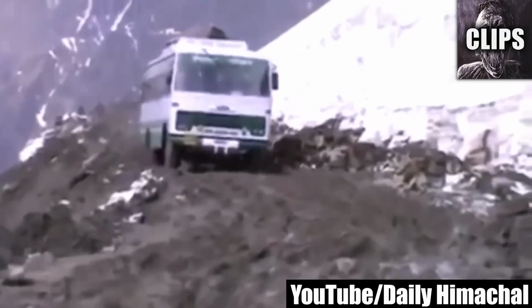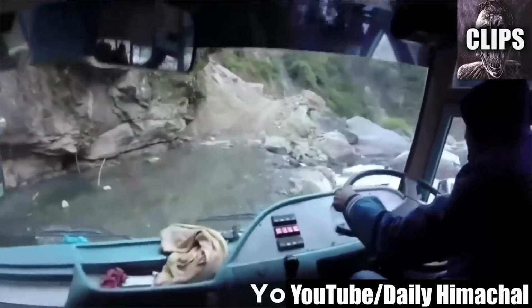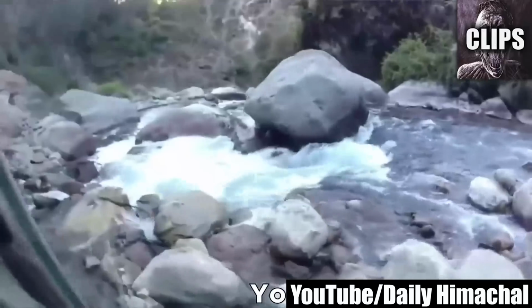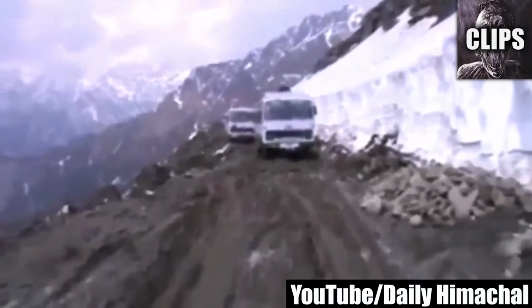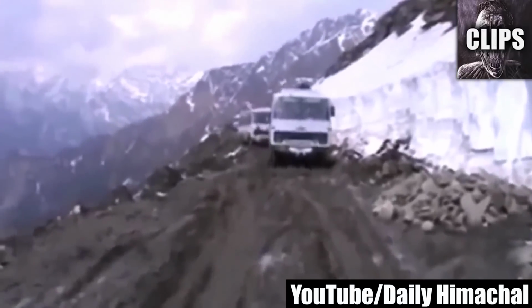of the most treacherous bus routes in the world. Unpaved, muddy, and wet roads are just the beginning. There's also the landscape, mountainous and threatening.